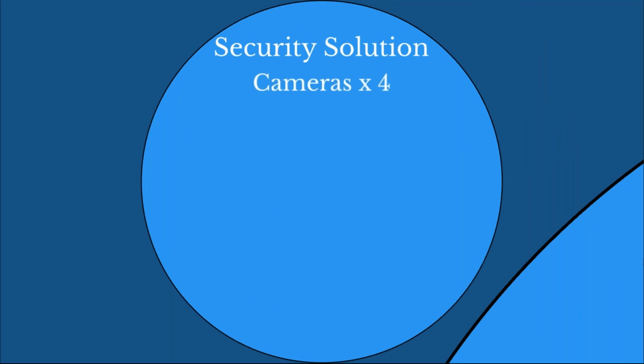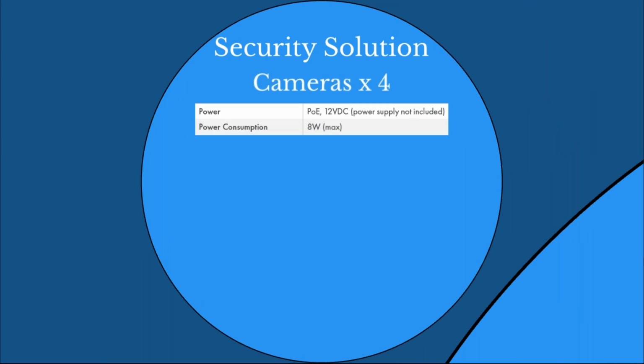So a customer called in and said, we have 4 cameras. We looked at the data sheet. Each one was 8 watts. And you power through PoE or 12 volt DC. So PoE for cameras is typically going to be 48 volt, or 802.3 af/at. In this case, it would be 802.3 af.